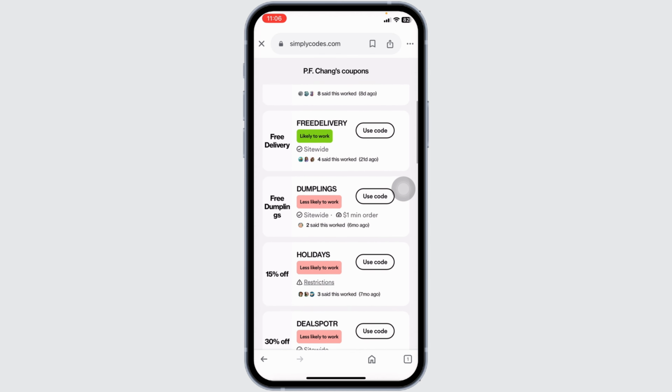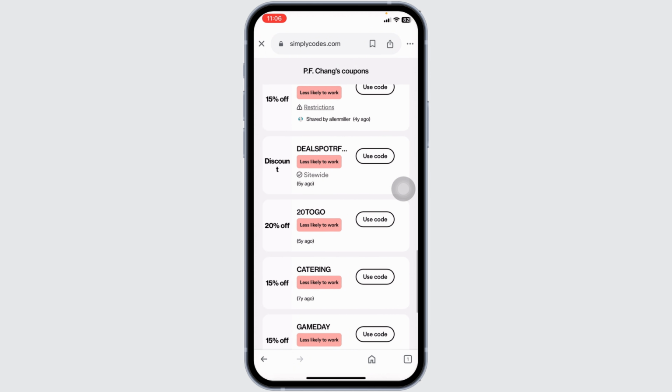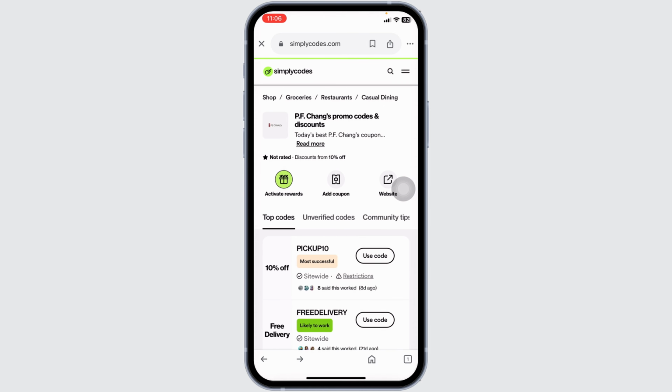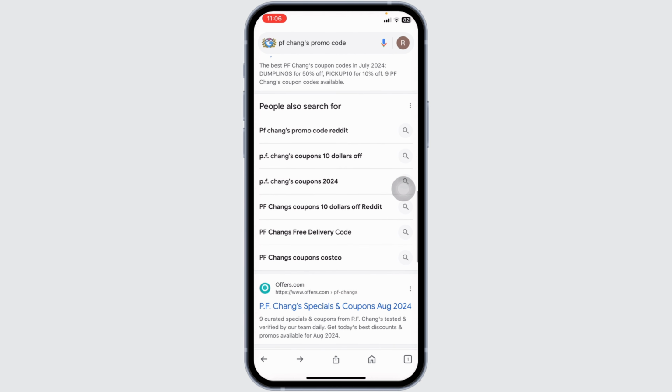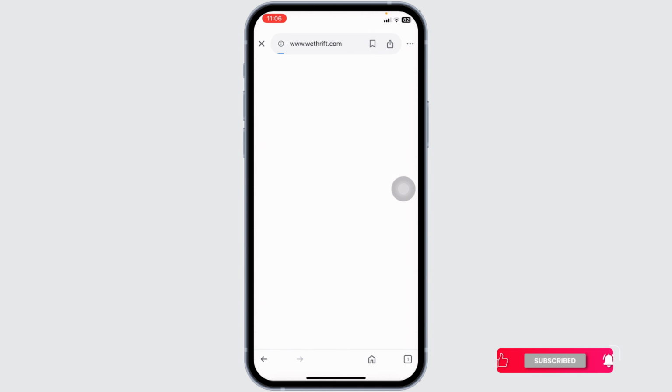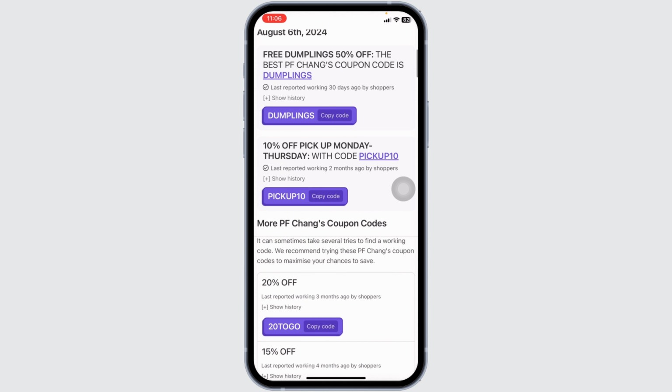Likewise, you can also give a try to other offers, as in this website, you're gonna find amazing offers and deals for PF Changs. To grab any of the offer, you have to use same exact steps. Lastly, head back. Once you're in this website section, you can also give a try to other website, as other website will also provide you working promo code for PF Changs. So this way you can easily get up to $100 working promo code for PF Changs.